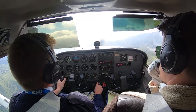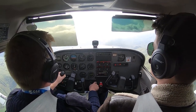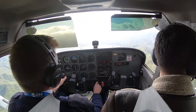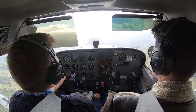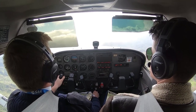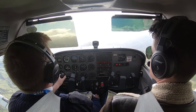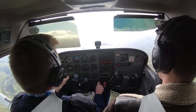That's it. So remember, you need a considerable amount of power to hold the altitude at this speed. It's not going to stay at 1500. We use 1500 to slow down, and you add power again to hold level. That's right. When you're ready, see if you can climb us back up to 3000. Okay, I'm ready. So, climbing back to 3000.